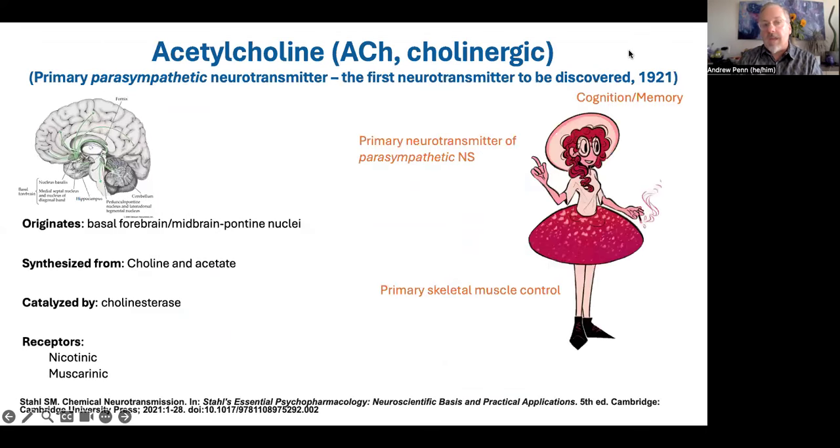So now we introduce acetylcholine. So acetylcholine, we don't normally think of that much when we think about psychosis, other than managing some of those movement side effects. We often give anticholinergic drugs, and that comes with its own set of side effects. But acetylcholine, as you recall, is a whole other neurotransmitter system. It is the primary neurotransmitter of the parasympathetic nervous system.